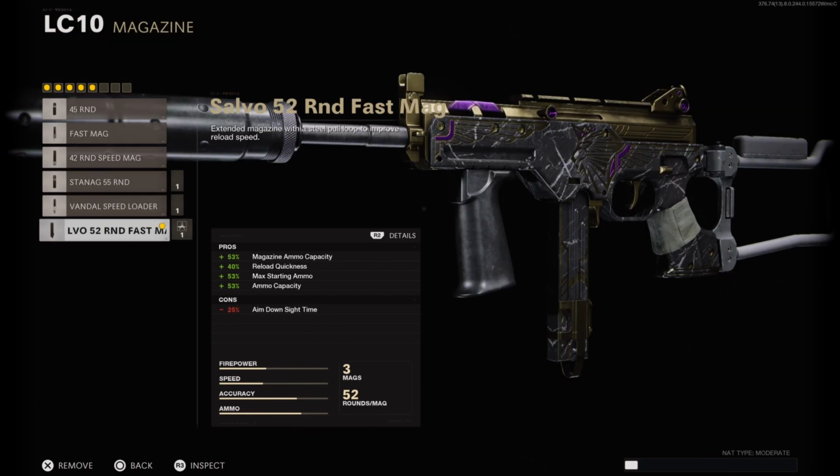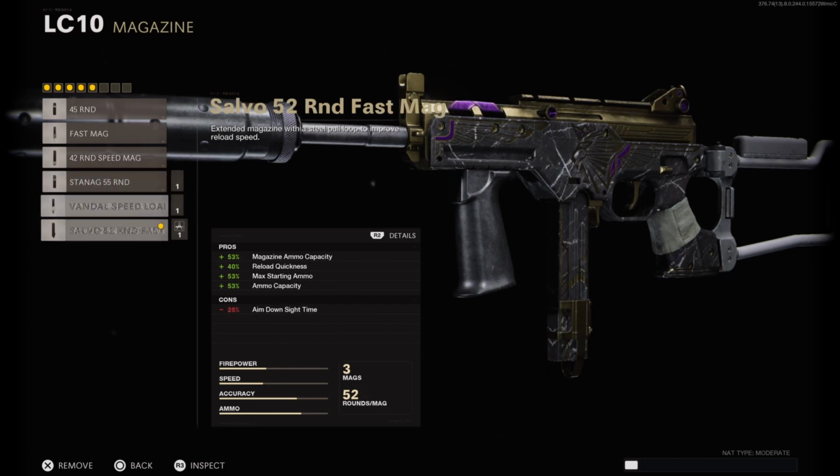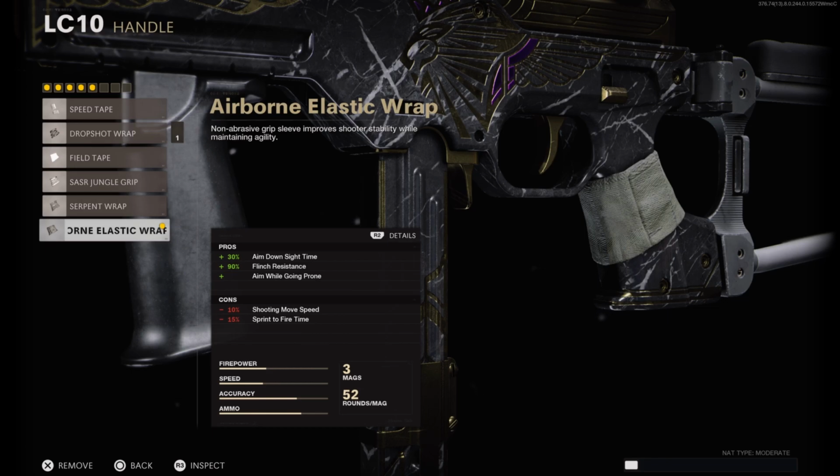For the magazine, I'm in the Salvo 52 round fast mag. This is pretty self-explanatory, big mag size and faster reload speeds. I have tried out the 50 round drum mag on other maps, like maps that aren't Nuketown, and it's not that bad. I don't know, how big of a difference is 3 bullets, and of course I love the fast mag, you know? And then of course we have on the airborne elastic wrap.